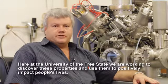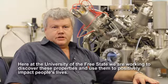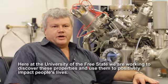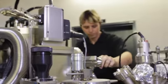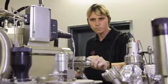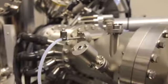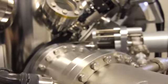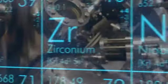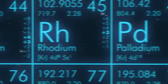Here at the University of the Free State, we are working to discover these properties and use them to positively impact people's lives. This is the world of nanotechnology, where nanoparticles leave behind normal behavior and adopt the strange rules of the quantum world. New properties mean new applications, so the world of nanotechnology is like having a whole new periodic table at your fingertips.